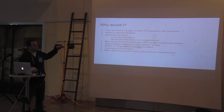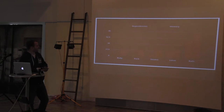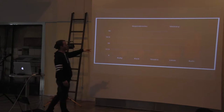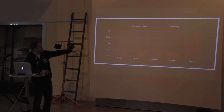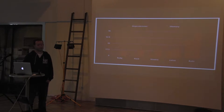So as I said, because of the low gem dependency, they also have a really small memory footprint. There's a graph that I stole, and it's barely visible, but it shows the amount of dependencies that each of the frameworks has and the amount of memory it takes to boot up a framework. You can see at the end, it's Lotus compared to Rails, and it's quite a significant difference there. They claim that it's 60% less memory needed to run a Lotus app than a similar Rails app.